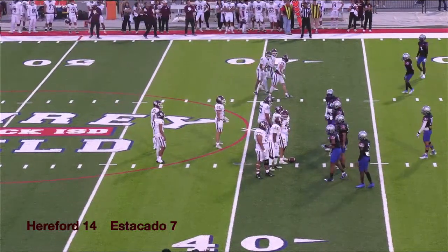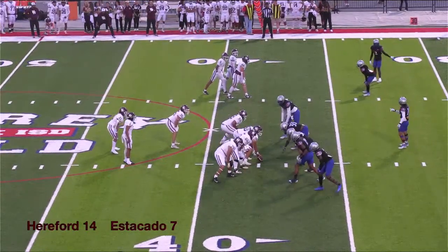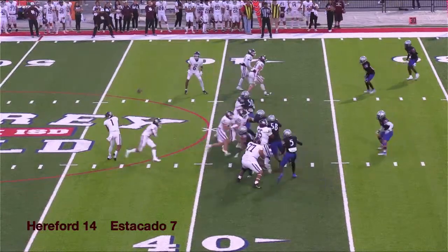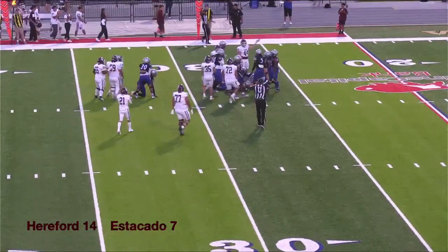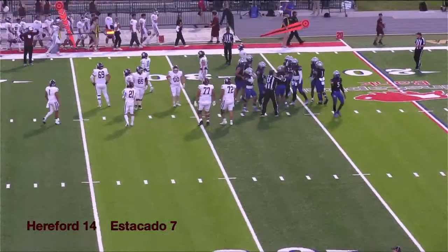2nd and 10 from the 38 of the Matadors. Wide side left. We've got 3 receivers bunched up over that way. Caleb out of the gun. Martinez the center. Offensive line doing a good job. Little hitch pass complete to the left side. Makes one man miss. Spins away inside the 30, all the way down close to, and I believe has another Whiteface first down. Great run after the catch by Ty Duque.